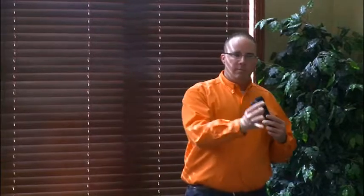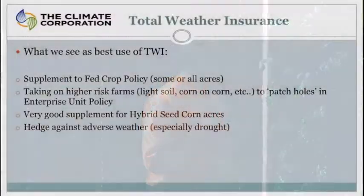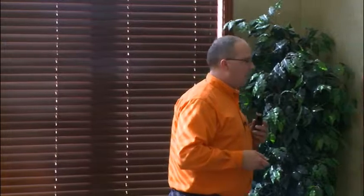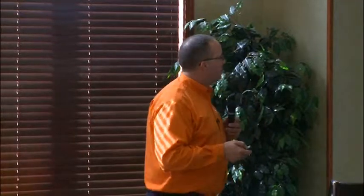So it's a different spin than what we're used to. There's been some success with the product out there. I like it when you can try to supplement it with your multi-peril. It works really well. Something else to consider with the total weather, maybe if you've got a high-risk farm, that's something that we can look at putting that on where your rates may not be the same as some of your other farms. And with the potential of a possible drought, maybe that's something to add a little extra coverage.